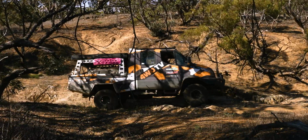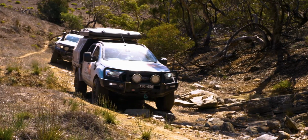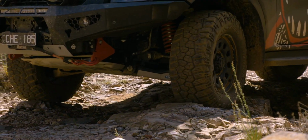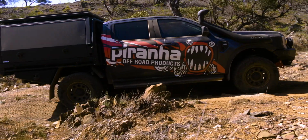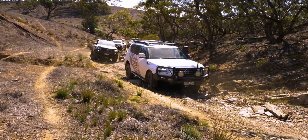Still sandy, but the rocks are starting to get bigger. Dropping down and missing rocks. There hasn't been a whole lot of technical driving, so it was a lot of fun. We really tested the Piranha gear to the max. Really awesome to see how well it handled. You got the Patrol through without rubbing the side steps too hard.